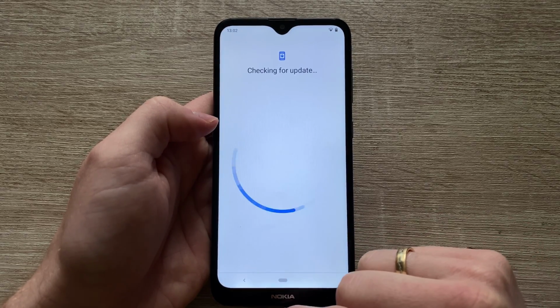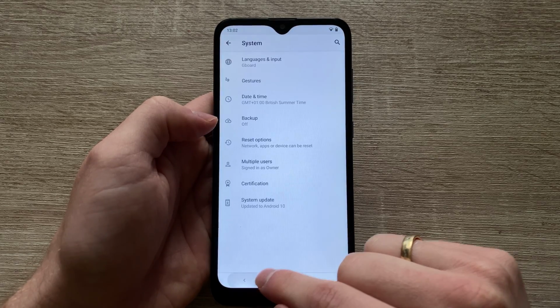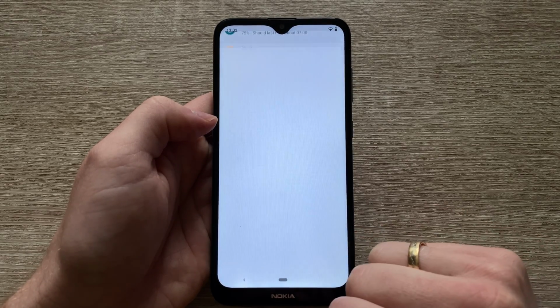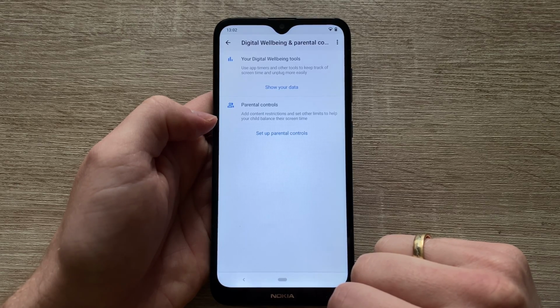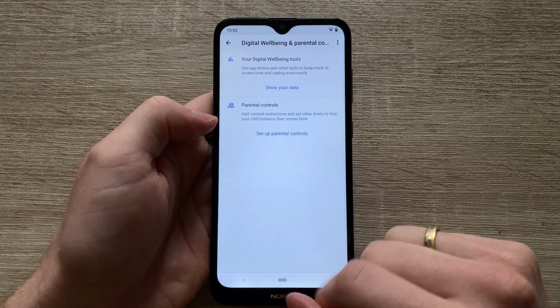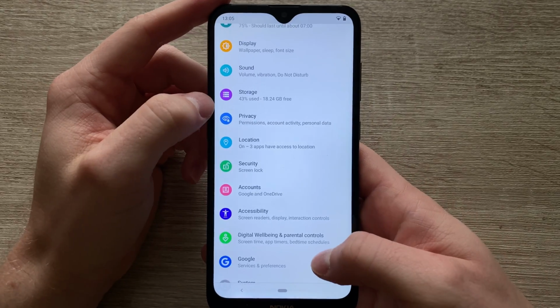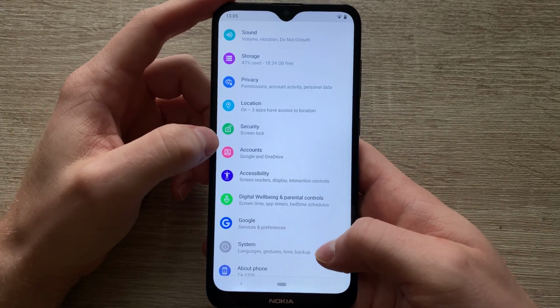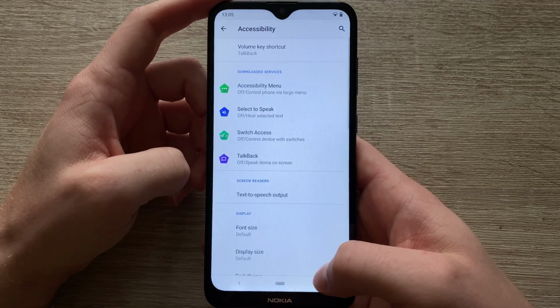Let's have a look if there's anything newer than that, with the review being done in July. Okay, so we are trailing behind, but to be honest, I don't think there has been a July security update released yet. Going forward, we've got digital wellbeing and parental controls. So you can set up parental controls if you want to control which apps your family is using, how much time they spend within these apps, and so on.